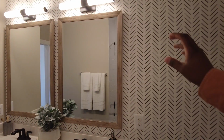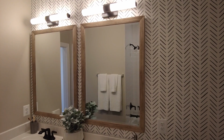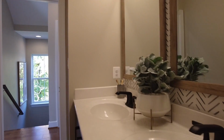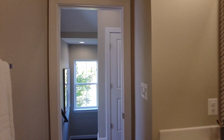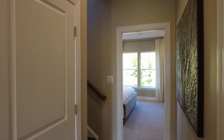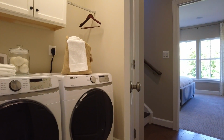Looks like they got a nice little wallpaper up here. I love this lighting, that's a cool light. Yeah, nice lighting. And this black Kohler faucet, that's the new craze. I'm seeing them in a couple new builds now. So if you're looking for some design ideas to modernize your house, maybe black accessories.